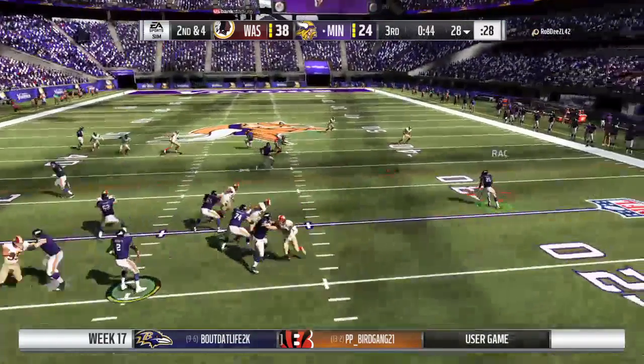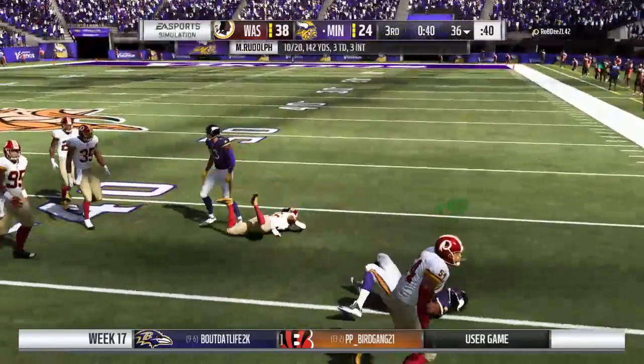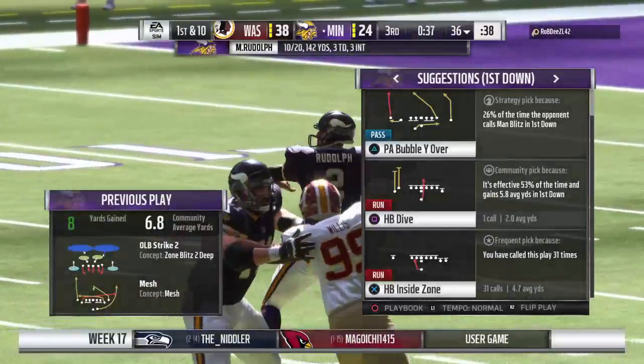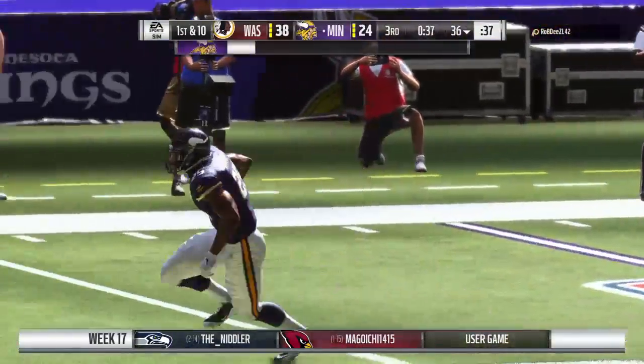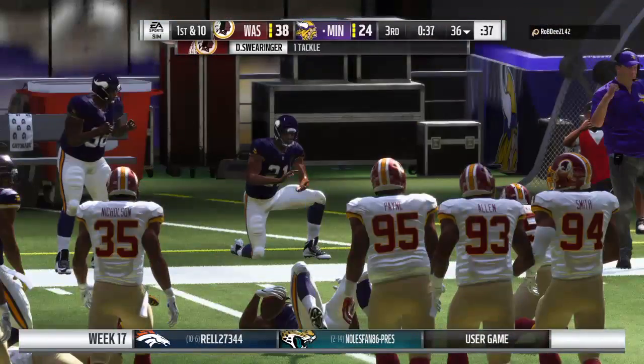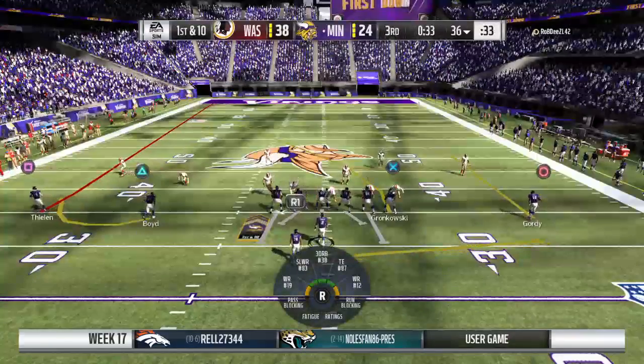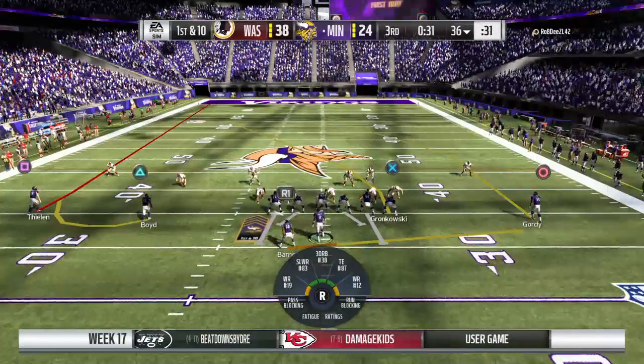On 2nd down, here's Rudolph. He's going to flip one out here to his running back. It's an 8-yard pickup and leads to a new set of downs. That was a pretty favorable situation there. What would you call that? 2nd and manageable? Smart play, too. Didn't force it downfield when he didn't have it. Just checked it down, let him get the first down, and that's exactly what he did.